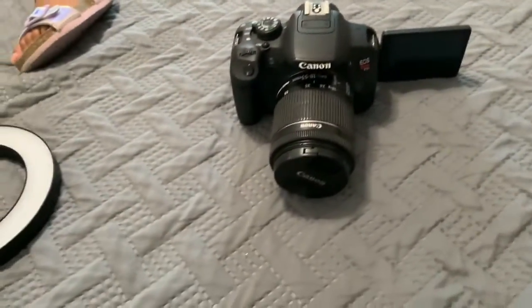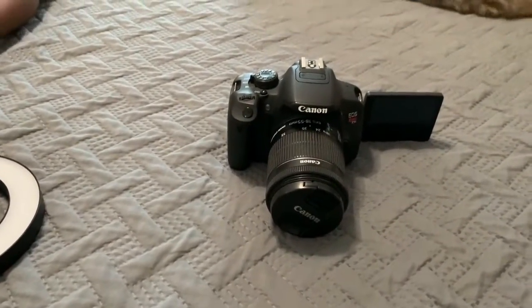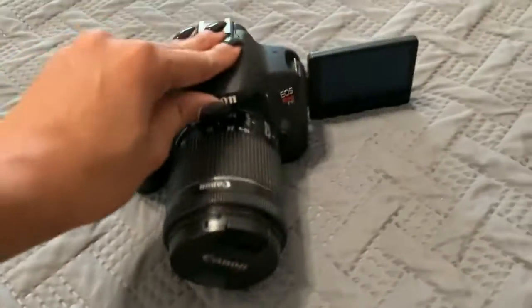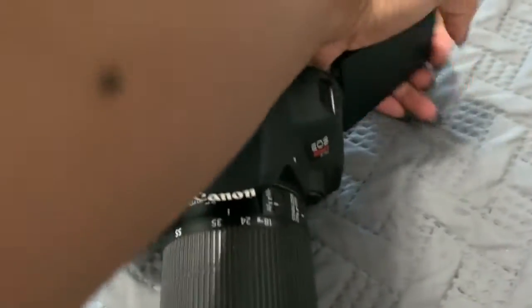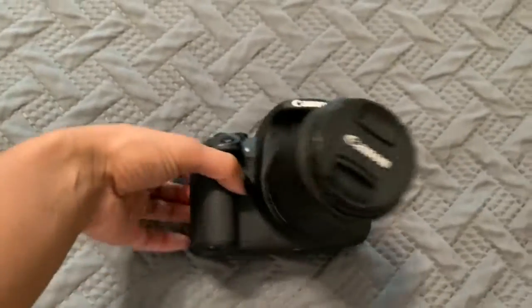I currently use my phone because I can change the phone settings, but I'll be getting a vlogging camera here soon because my birthday's coming up. But anyways, I got this camera and I know you're probably like, wow, this is expensive. No, I didn't buy it new. It is used. It had a previous owner. I actually bought it off Facebook for $200.